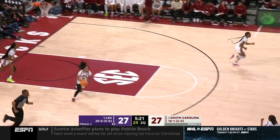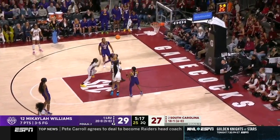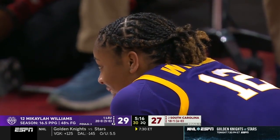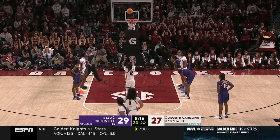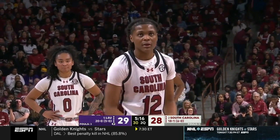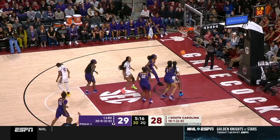Michaela Williams in traffic and off the glass. The best part about that play was when she got the basketball, told her teammate with her hand, get out of here. And Flau'jae fouled on the way up again. Nearly 17 points per so far this year. And Flau'jae back at the line. If I do the Michaela Williams to you, it means I want to talk. You want to speak? Thank you. I think I understood that the first time around, but I appreciate the clarification.